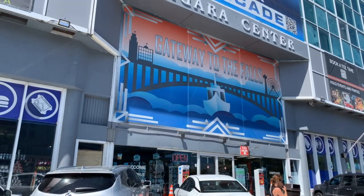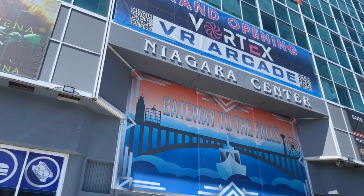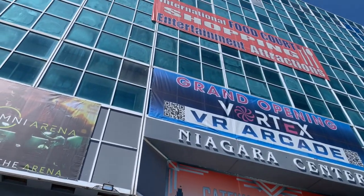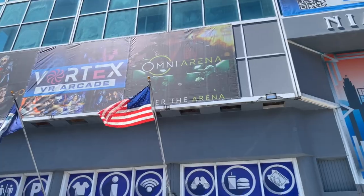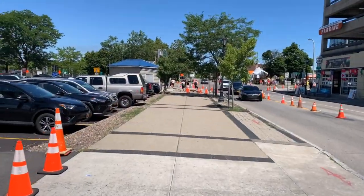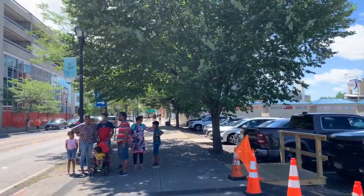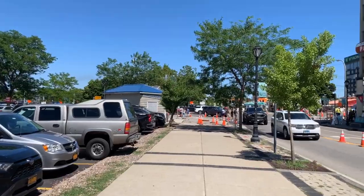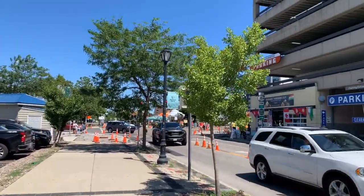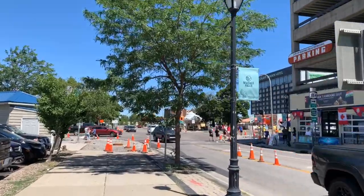You can see there's a nice mural right here. Gateway to the Falls. Escalator is being renovated. The lobby, staircase, and elevators all remain open to the public. So we just made our way from back there where all those little shops were, and I noticed there's some things down here on Rainbow. Is it Avenue or Street?